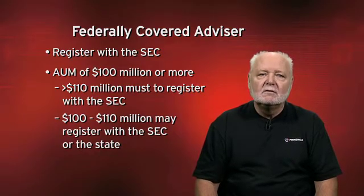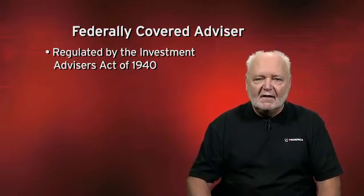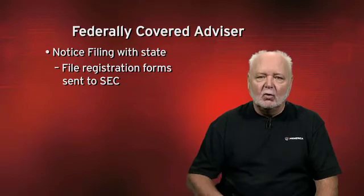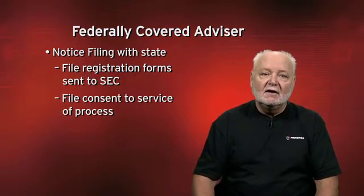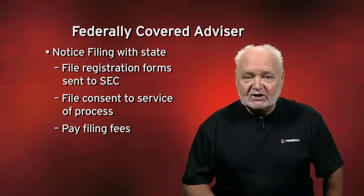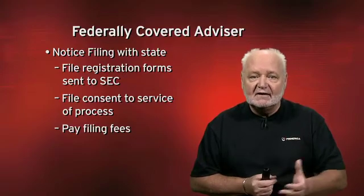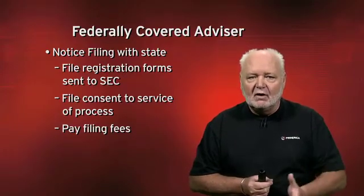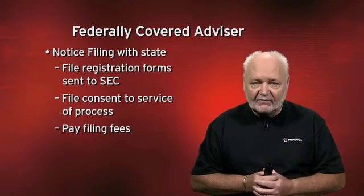Now, federally covered advisors are regulated by the Investment Advisers Act of 1940. While a federally covered advisor does not have to register with the state, they have to provide to the state something known as notice filing. They file their registration forms with the SEC. They file a consent to service of process with the state. They also file those registration forms they sent to the SEC with the state, and they pay filing fees. So while they're not registering in the state, there's still things the state wants. They want a copy of the registration forms that were sent to the SEC, a consent to service of process, and of course, the state wants to collect their filing fees.